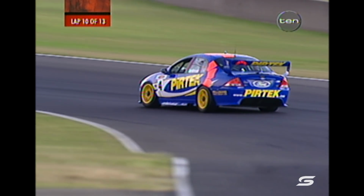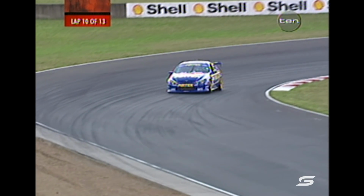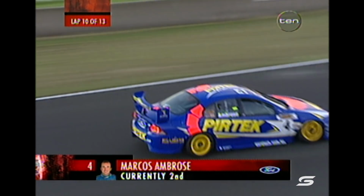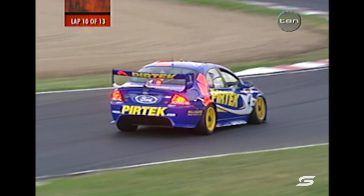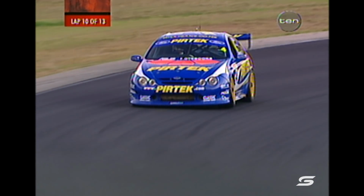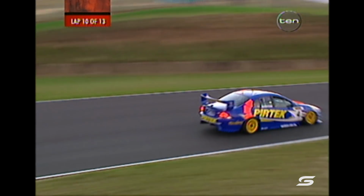Well, Mark Scaife looking stronger and stronger. Jason Bright was hoping to challenge his teammate for the championship. He figured the battle for the points was pretty much over after Phillip Island. Well, I'm sure he'd be even more downcast now. 170 points coming into this round, 10th in the overall championship standings. Now another DNF. That's really going to hurt. On board with Marcus Ambrose running in 2nd place.